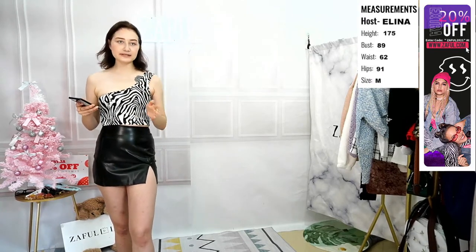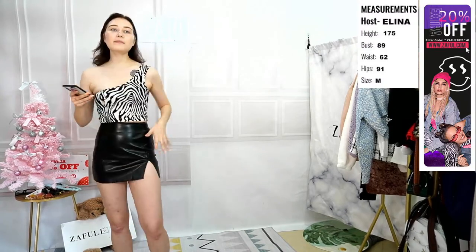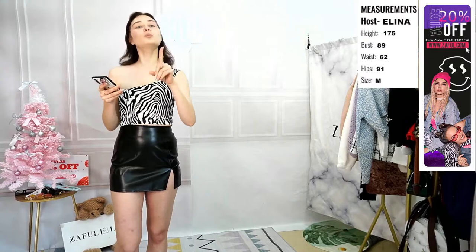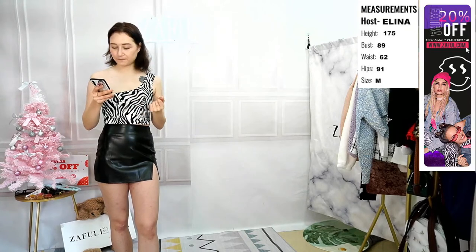About skirt, price for this skirt with promo code ZAFUL2021 is $16.39. I'm wearing small size. Why would you think I wear medium? Small size, and we have only one color, black. And name of this item, you can just write slit mini skirt and you will find it.